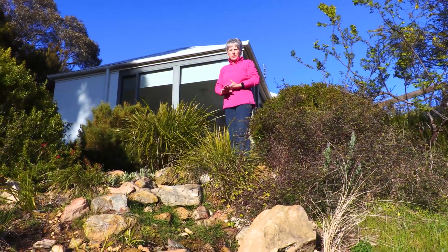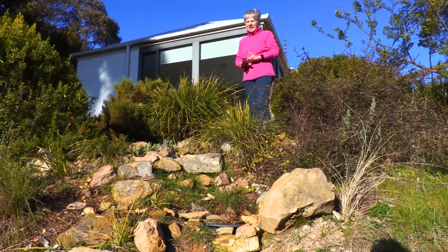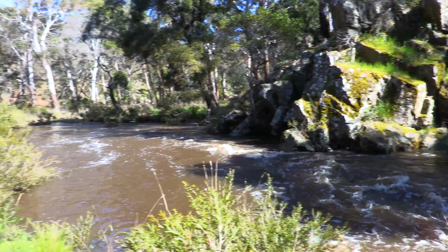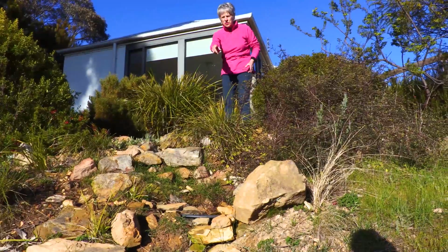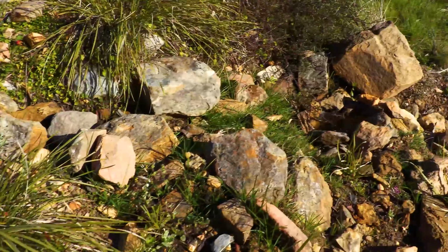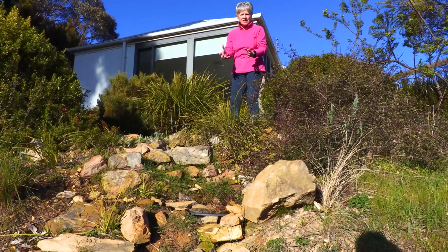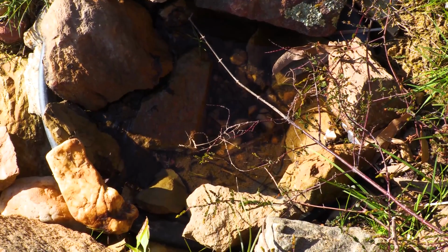Another really important element of a wildlife garden is water. Now, you may not have a dam or a lake, a waterfall, but you can create things in your own garden. This little water course is coming out of a drain. So we've just created a natural fall, and the water gathers in that little bowl there, and that will provide a home and food for frogs and other little creatures.